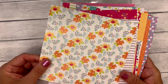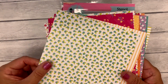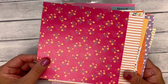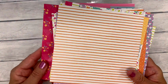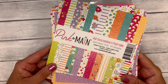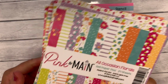It's another pretty floral pattern, a lavender stripe, some teal and green flowers, a yellow stripe. There's some really pretty little flowers on pink with some of that dots in that triangular pattern, and an orange stripe. So there's lots of little florals and then dots and stripes that you can mix and match along with them. I'm sure you're going to create lots of gorgeous cards with this paper pad.